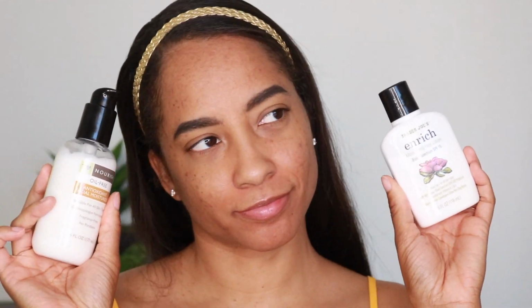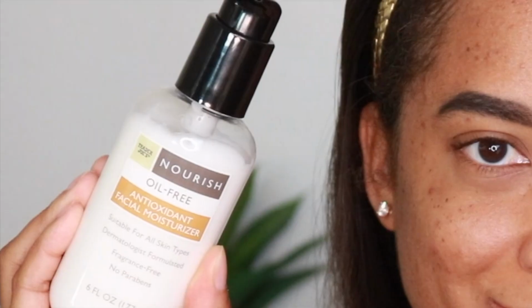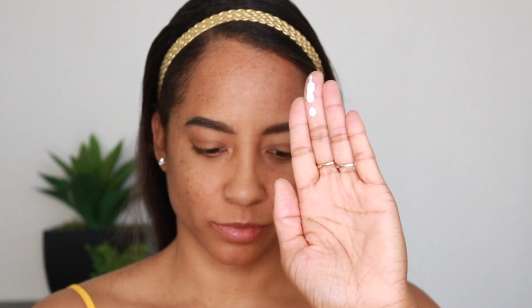That was the Wet n Wild coconut facial mist and setting spray. It's going to help my makeup stay. This is a moisturizer from Trader Joe's called the Nourish one, and I've been using it a lot lately. It was one of the recent purchases I got in that Trader Joe's video I just did, but I've decided to use the Enrich Trader Joe's SPF 15 facial lotion for this video.